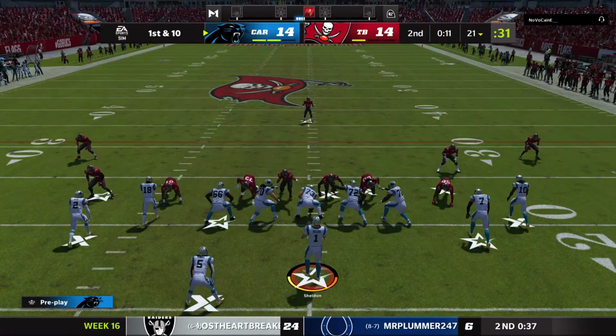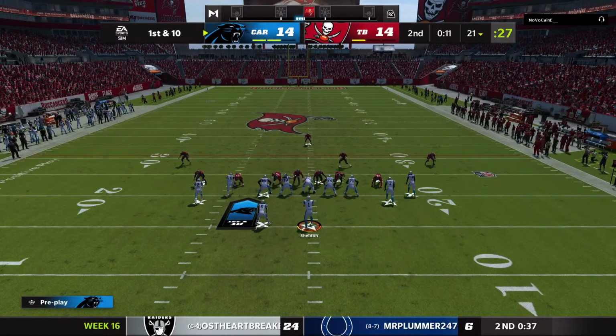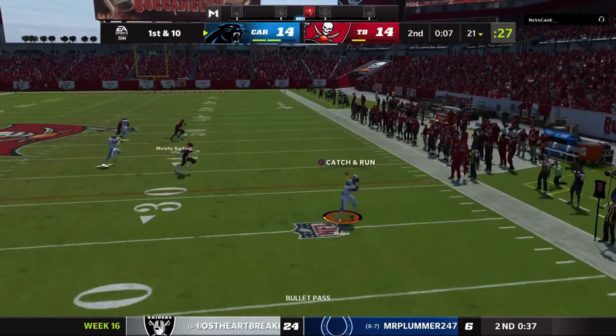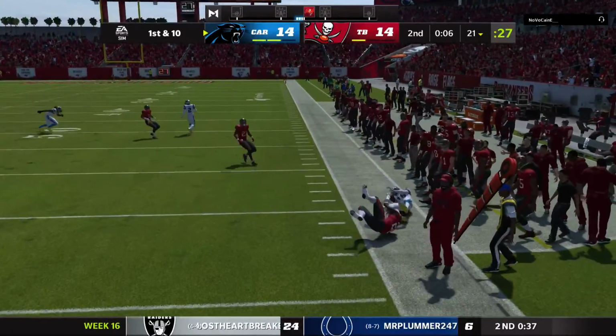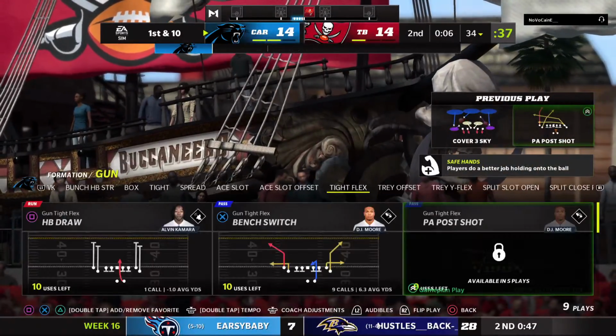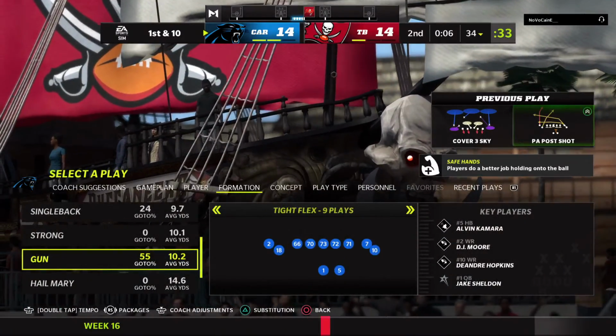The Panthers are out there and ready to begin their next drive as they take over here with 11 seconds remaining. This ball complete to Rager, and he is out of bounds right around the 34. And now with that completion, he's north of 200 yards here in the first half.